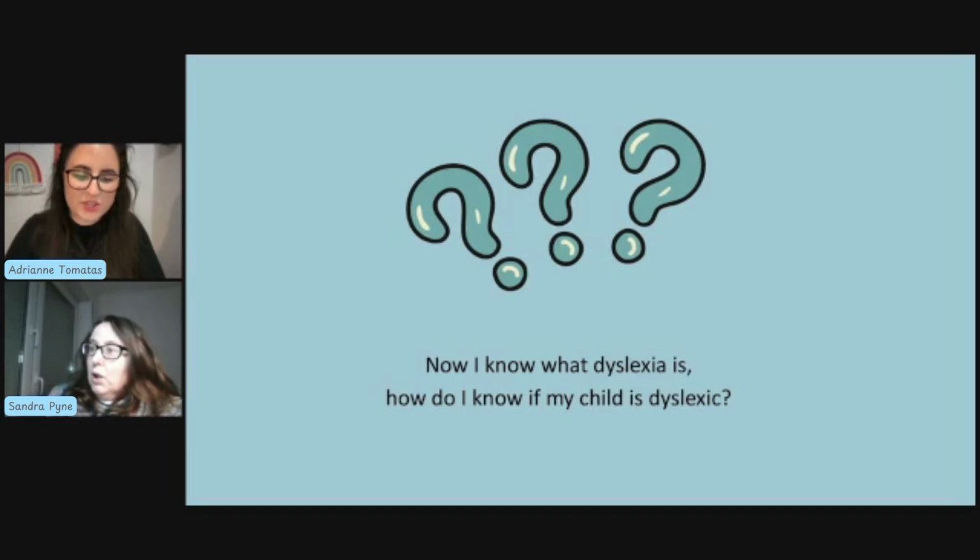I've got a question that's come in, but I'm wondering if I might save this one till a little bit later. Okay, what's the question, though? It says, could a child with dyslexia go on to study at university things such as medicine or engineering, and how could they be supported to achieve these things?